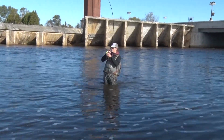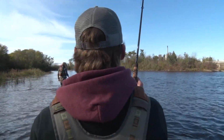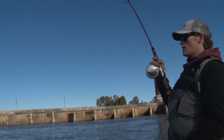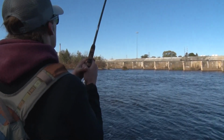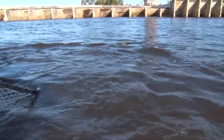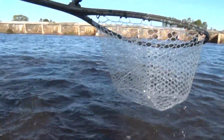I think it's a king or a big brown. Yeah, that's a big fish. Big king or brown. Here we go. He ain't even close to ready. He's just dogging. Heads up. There you go. Wow, that ain't gonna work.